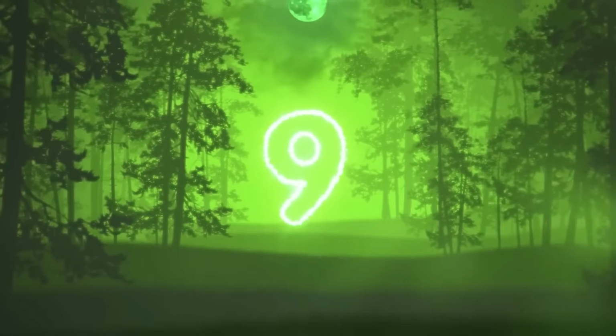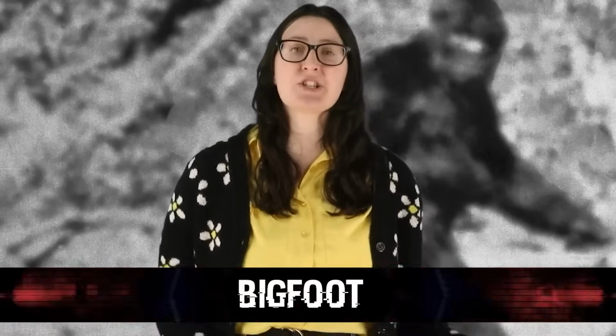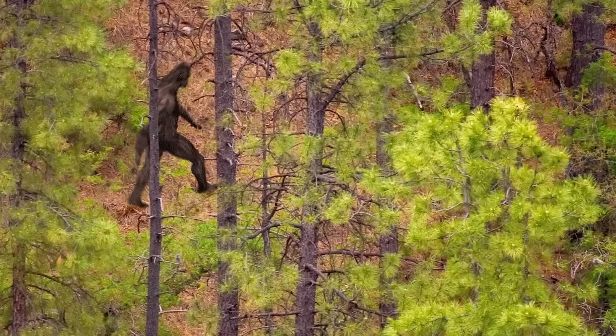Number 9. Bigfoot. Now, hear me out. Bigfoot is a large, hairy, human-like creature believed to exist in the northwestern United States and western Canada. It's described as bipedal, measuring up to 9 feet in height and 800 pounds in weight, and covered in long, dark hair. Is it truly a giant? I think so. There have been many sightings of Bigfoot.